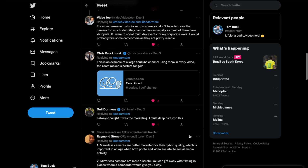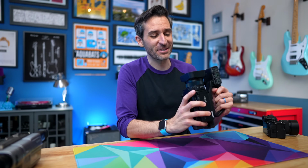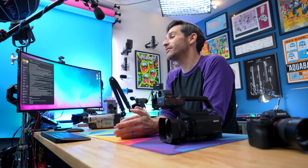And while there was a lot of discussion and a lot of different opinions in that thread, by far the most common reason that people said they didn't want to use a camcorder was because of sensor size. So I don't need to censor myself when I say that size matters when it comes to cameras, because a giant sensor can just do things that a small sensor can't.